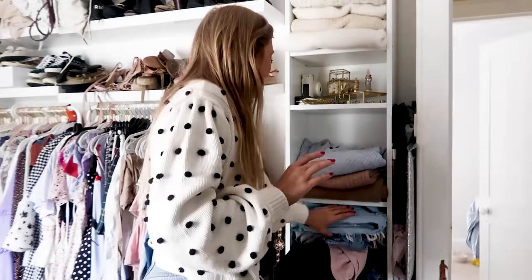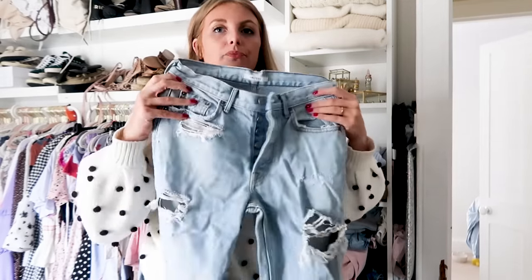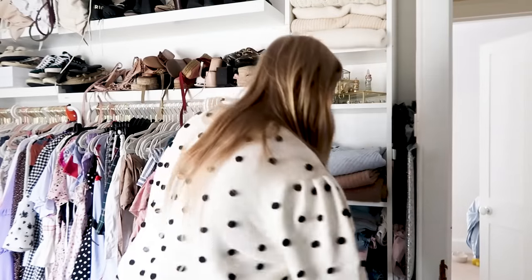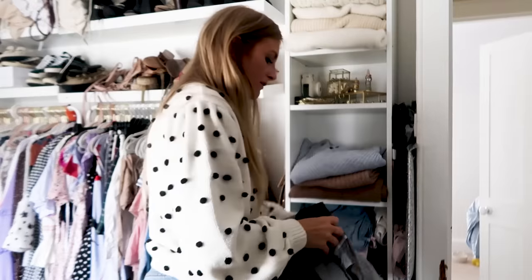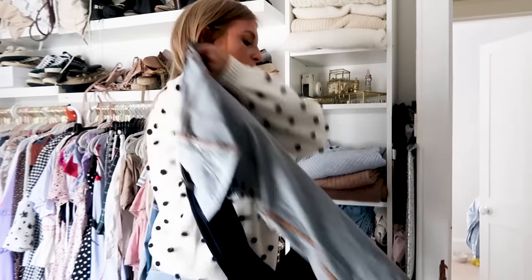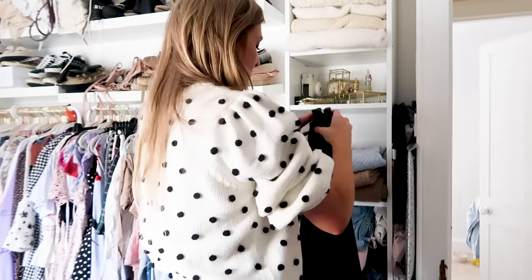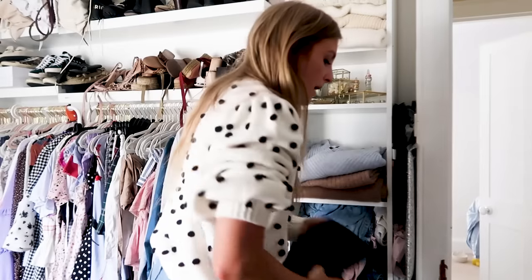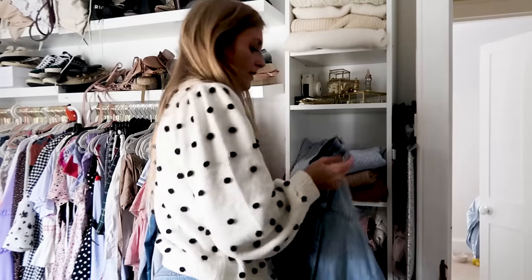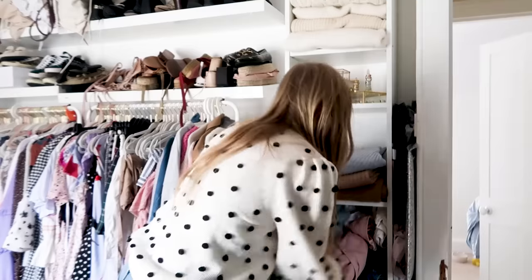Okay, so now jeans. So this pair of jeans are new and they're from Girlfriend Denim. I'm not gonna get rid of any of my Girlfriend Denim ones because they're so comfortable and good. These are a pair of new ones from Barber and they're actually so comfortable. I've never had Barber jeans before, but I did a campaign with them, which will be out soon. So I can't show you these because it's product that's not out yet. But they're so stretchy and comfortable. I'd recommend their jeans.